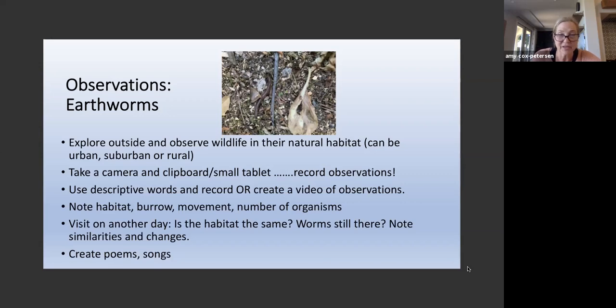how many organisms, how many earthworms do you see? And I don't even know if you can see it in this picture because it's actually camouflaged a little bit into the ground. Visit another day, same place, same habitat. Are there worms? Create songs. And I have one with the earthworm.